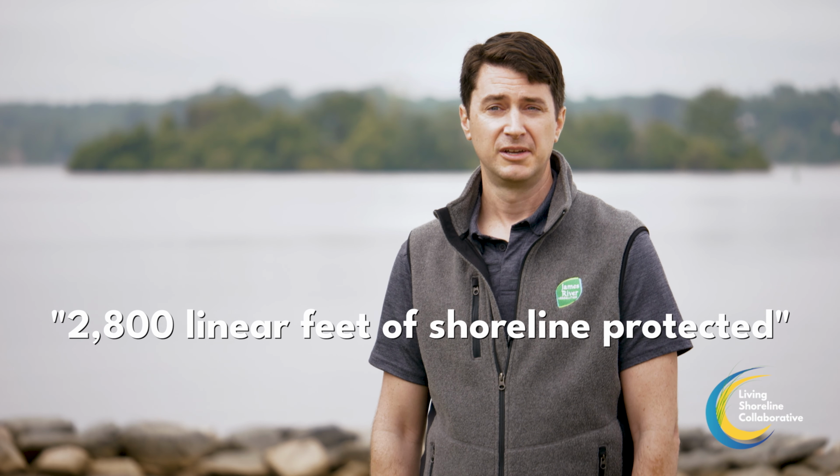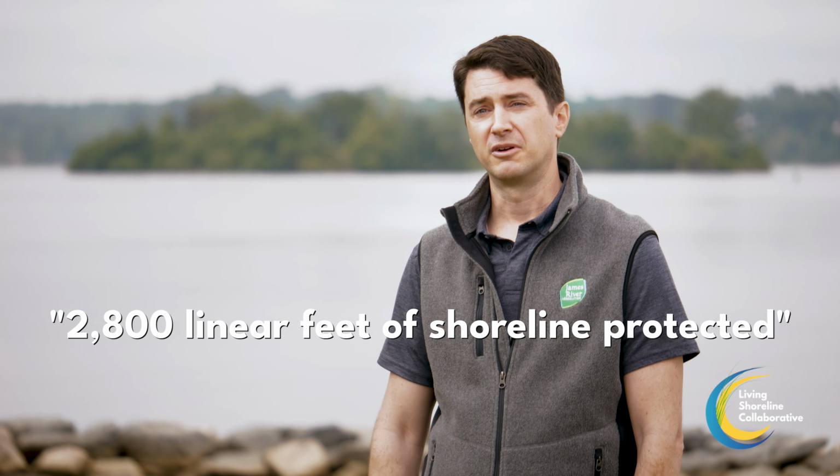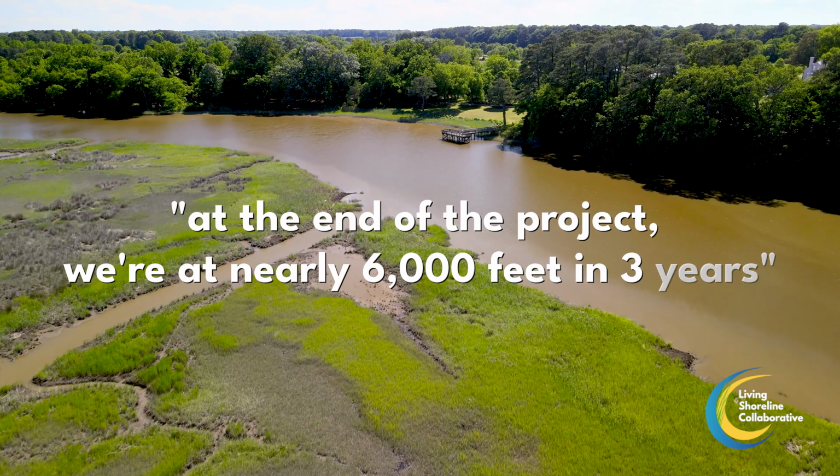Our goal in the action plan was to reach 2,800 linear feet of shoreline protected through our cost share program, working with ERP, Elizabeth River Project, and JRA. All said and done, at the end of the project, we're nearly at 6,000 feet in 3 years.